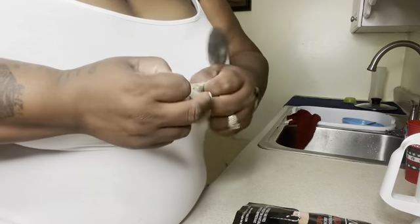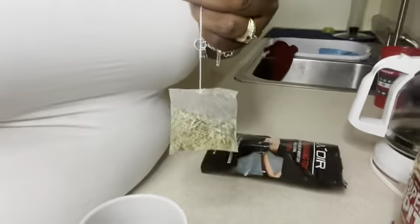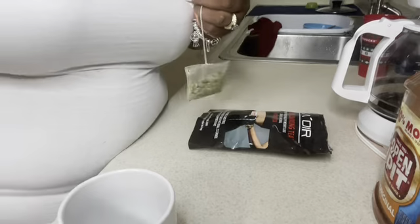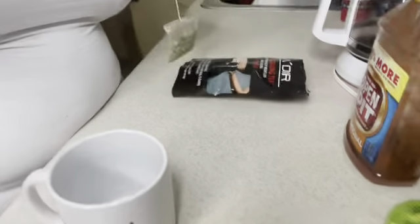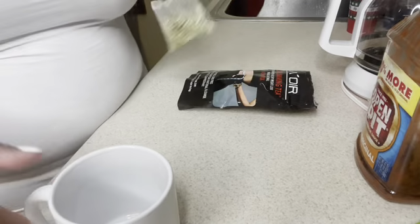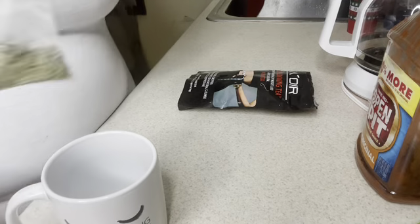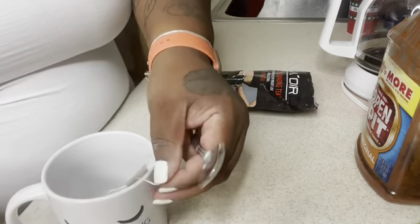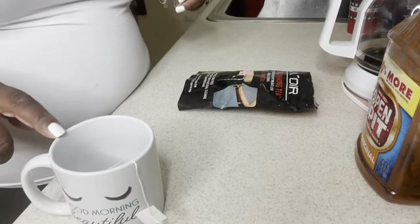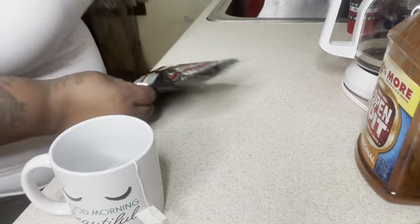This time I boiled the water and it's piping hot, so I'm just gonna try to get you pointed at the focus on my cup. Can I get this camera in a little more? Okay, so I think that's about good. So here we go. I'm gonna put the tea bag in the cup. I'm gonna make one for my daughter as well.